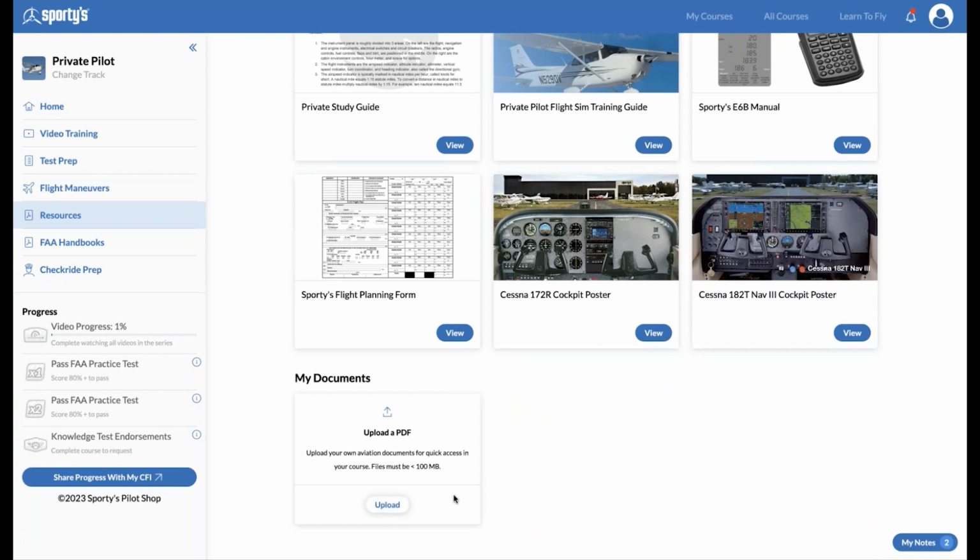As long as the PDF or image is less than 100 megabytes, it'll sync up here and always be accessible in your course. So it's a great way to put in maybe some of your flight school guidance or practice area guidance, specific procedures for your operation, that kind of thing. I like to put in avionics manuals. As we get new avionics in our flight school airplanes, I like to put in those for the Garmin GPS units, the Garmin flight instruments, et cetera. It's a great way to customize the course to what you're doing.